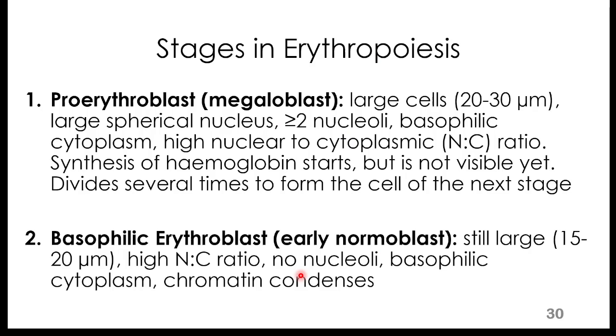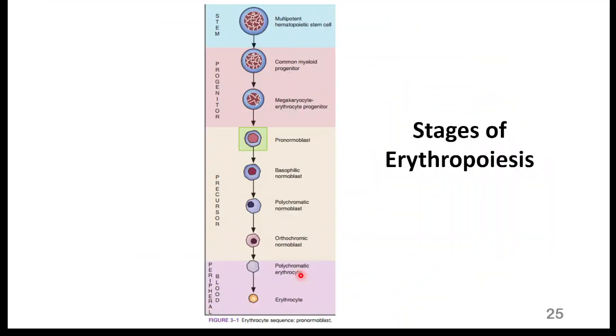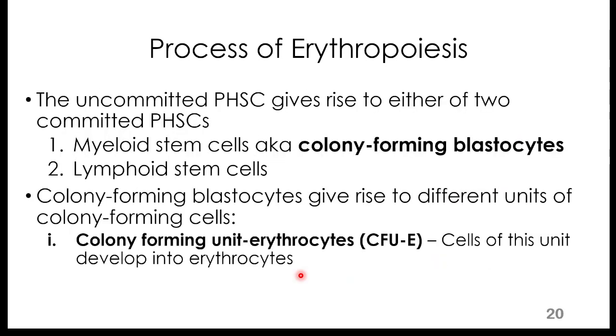All right. So let's now talk about the stages of erythropoiesis. You should know that if you were to write on the stages of erythropoiesis, you would want to start from the initial uncommitted pluripotent hematopoietic stem cell. Let's go back a few slides. If you are to write on erythropoiesis, you want to start by mentioning the uncommitted pluripotent hematopoietic stem cell, followed by the committed hematopoietic stem cell, which for red blood cells will be the colony forming blastocytes.